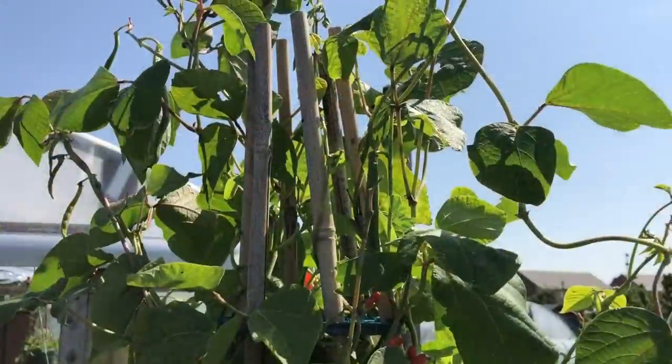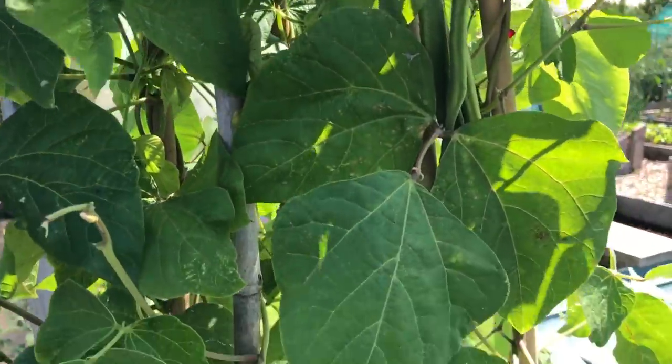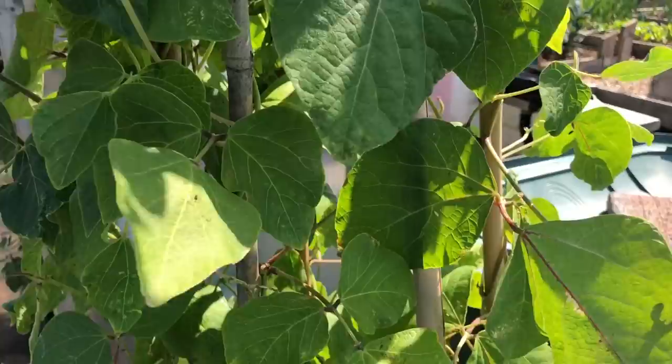And same story with the early runner beans. They're looking really great. And again, these were only harvested a couple of days ago, so I'm really pleased with those.